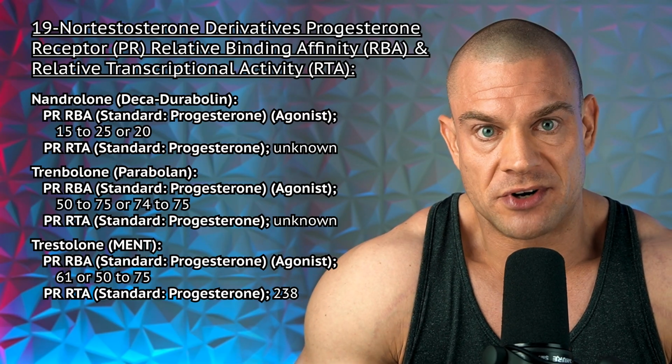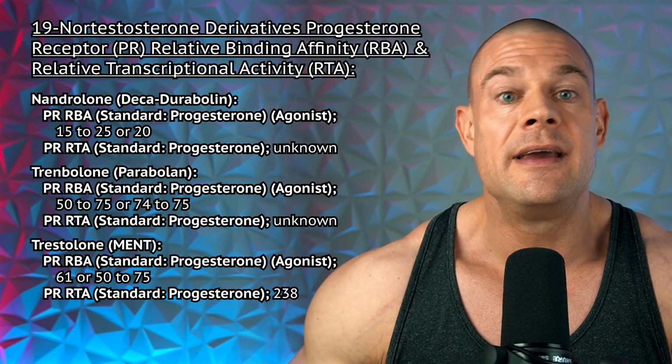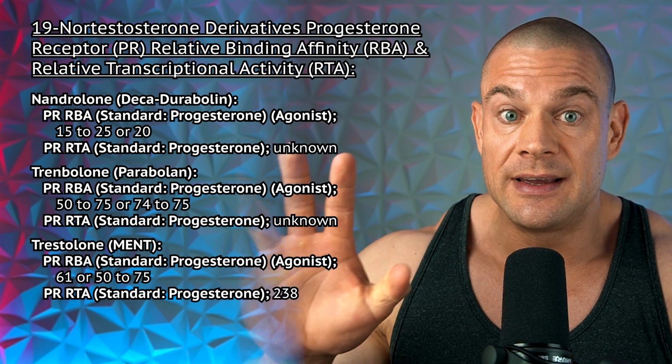To keep it simple and explain why this downregulation might occur, progesterone plays a key role in testicular function and spermatogenesis, but these effects aren't observed with progestogenic 19-nor testosterone derivatives that also activate the progesterone receptors on the testicles in place of bioidentical progesterone. And because these progestogenic 19-nor testosterone derivatives, nandrolone, trenbolone, and tristolone, have relatively high binding affinity, it might mean that they're blocking the effects of progesterone, and thus testicular function and spermatogenesis is impaired.